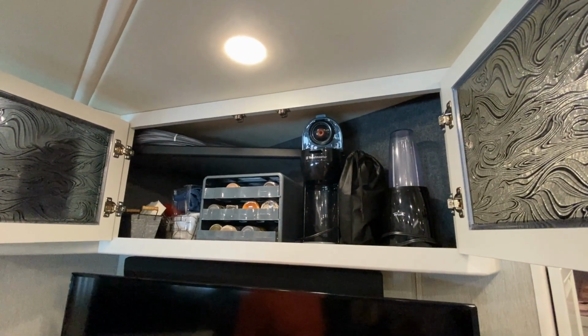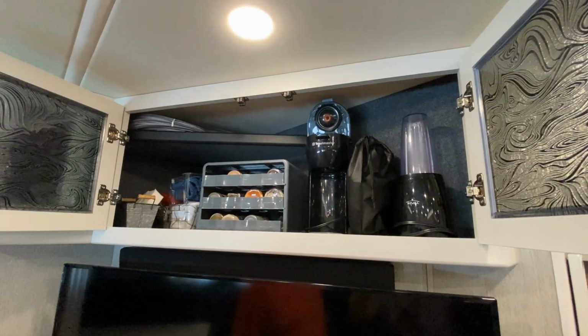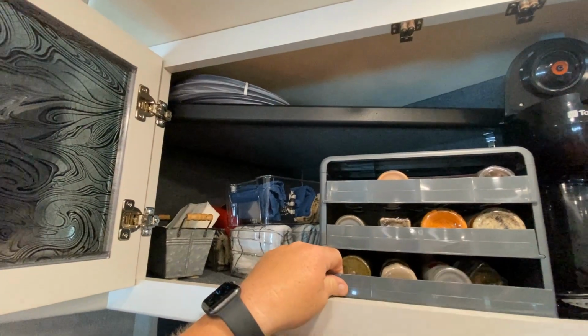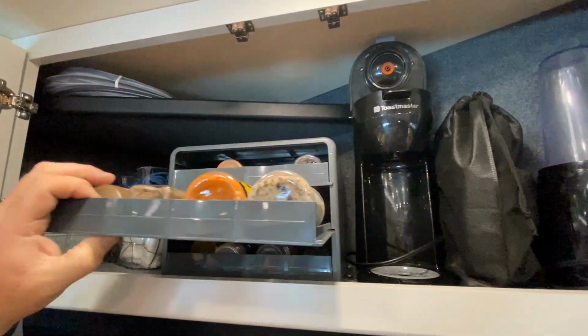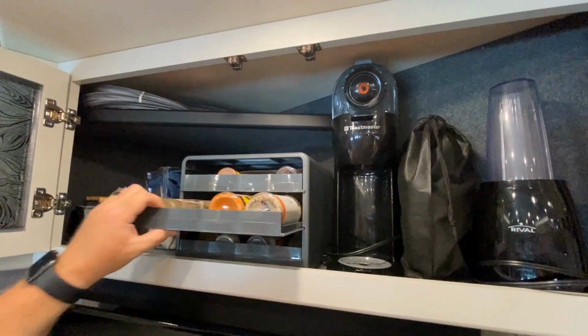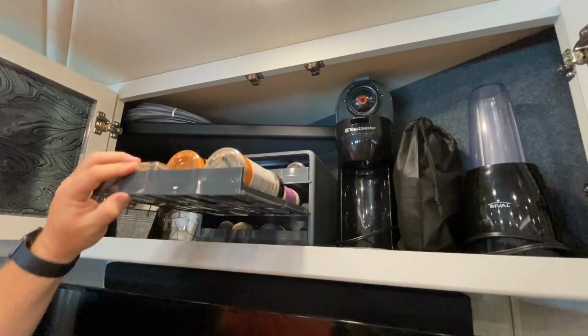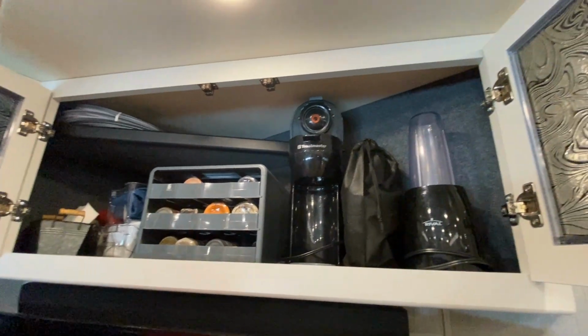I've adjusted the shelf to go way up high. And then dish towels I keep in a little clear bin and fold them real nice. Napkins. Here's our spice rack that folds out. This is nice because it travels well, and then I can just pull it out and put it in the kitchen when I'm ready to use it, or just pull out whatever spice I need.